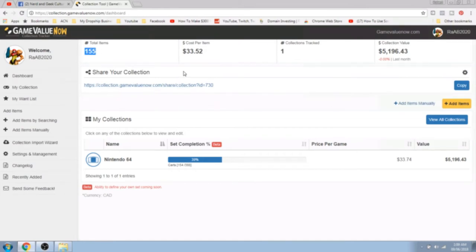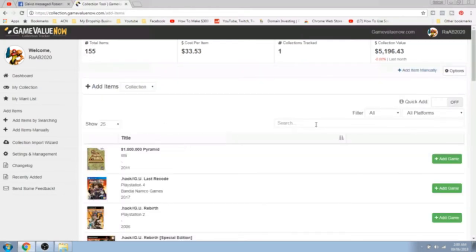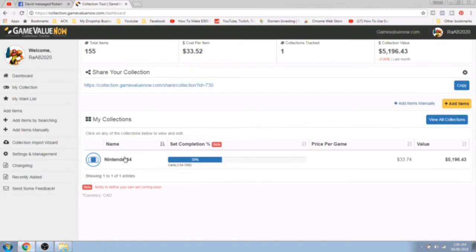Basically, the way it works is you would click add an item, and then you can search the item title, and then it will come up here. You click add game, and it adds it to your collection. I'm pretty sure, it's been a while since I've used this, but I'm pretty sure it automatically sorts them by console when you come back to your main dashboard there. So now it has this minor Nintendo 64, so each one you would add it would have a different set. And it actually shows you your set completion and price average, your average price per game, so you know it takes my total value divided by 155, and that's what it works out to. So, yeah, that's how the collection tracker works.